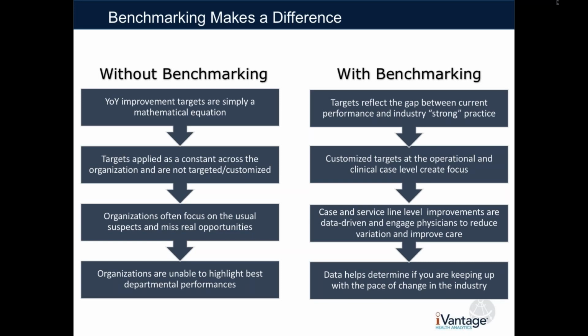Targets applied across as a constant aren't customized, and again, don't seize the opportunity of where you have poor performing departments and functions compared to the industry versus when you have really high performing ones. And also without benchmarking, often organizations focus on the usual suspects like nursing, and they miss real opportunities. And you don't necessarily have that opportunity to celebrate performance. With benchmarking, all those things are different.